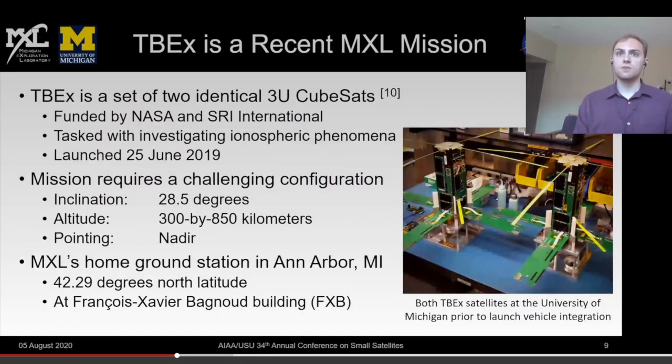Some background for TBEX. TBEX is a recent MXL mission. It's a set of 2 identical 3U CubeSats funded by NASA and SRI International. They're tasked with investigating ionospheric phenomena like the structure and evolution of plasma bubbles in the upper atmosphere. And they were launched a little over a year ago on June 25th, 2019.